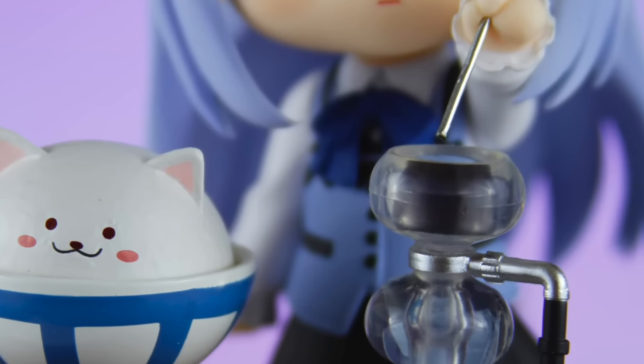As I was trying to put the piece in her hand, I ended up losing it and it flew away and I have no idea where it is. So definitely a warning to you who plan to buy this Nendoroid or have this Nendoroid. She has a small plastic stirring rod and it's very tiny. You will easily misplace it just like I did.